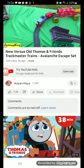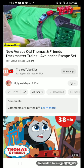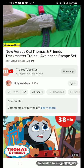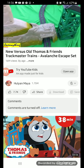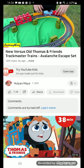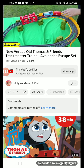Alright, so let's start with the new Trackmaster Thomas. Turn the engine on, Rhea. Uh-oh. Ow! That's a bad start, Rhea. Alright, let's do this. Go!